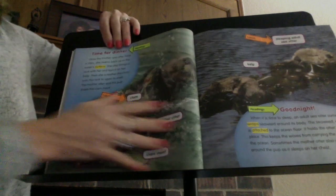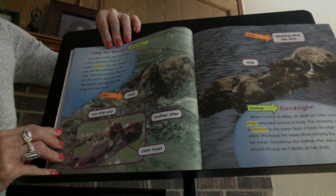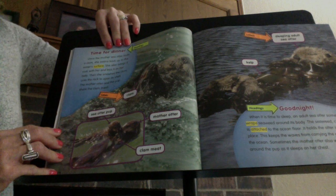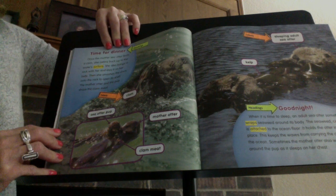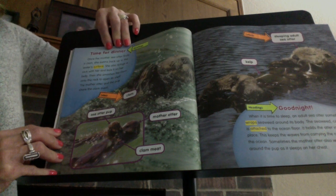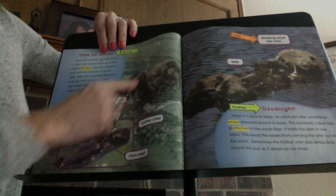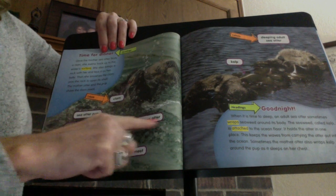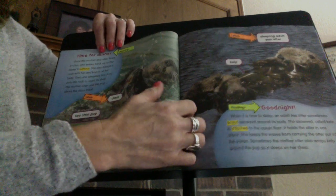Our next heading, Time for Dinner. Once the mother sea otter finds a clam, she swims back up to the water's surface. She also brings a rock with her and lays it on her belly. Then she smashes the clam onto the rock to open its shell. The mother otter and the pup share the clam meat. Here's our label. There's the clam. Here's the sea otter pup. Mother sea otter. And here's the clam meat that they're eating. It's a light pinkish color.